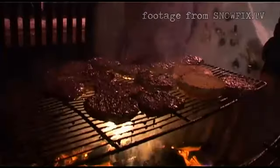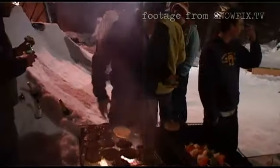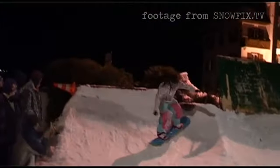And what extra trimmings do you have, like barbecue or something? Normally get a barbecue going, yeah. Just get some music going. We've had some of the backyard jams in the past where we've had DJs and stuff. Really? But generally just stick some tunes on and get a barbecue going.